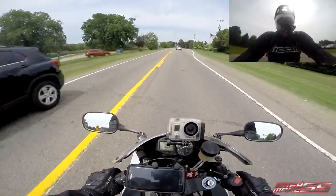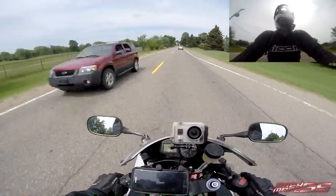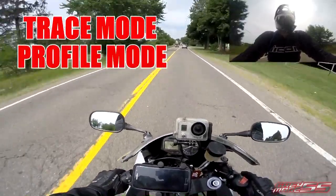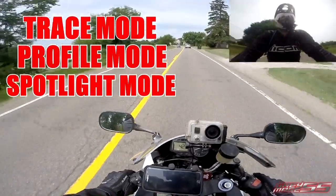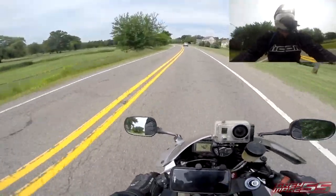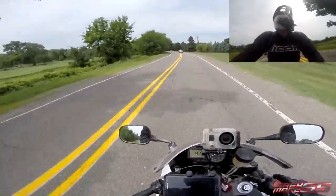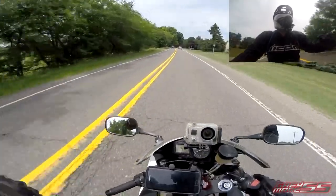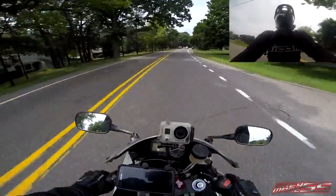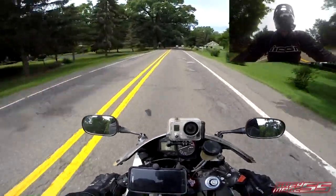Well, I will consider that a mild success. I was in fact able to test out all three ActiveTrack modes: trace mode, profile mode, and spotlight mode. Trace mode is where the drone follows you along as you go. Profile mode is it following you along off to the side, giving you a side view or a profile shot. And spotlight is where the drone is stationary and just follows you as you move around the drone.